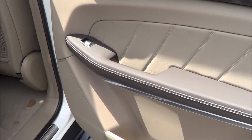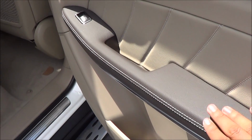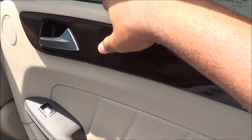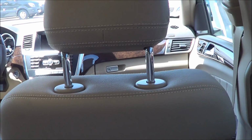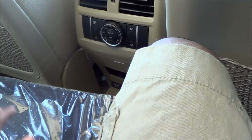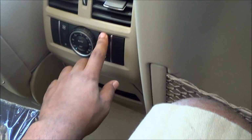Now, materials and build quality, of course, do follow through in the rear. It's a Mercedes, of course. Stitching right here, stitching everywhere. Nice soft touch upper door panel. Build quality is excellent. Now, back here, there's much room in the GL. You do have dual map pockets. And like I said, you do have tri-zone automatic climate control. So you do have automatic climate control back here, your air vents, and your different zones.